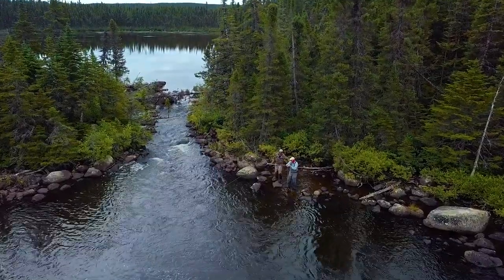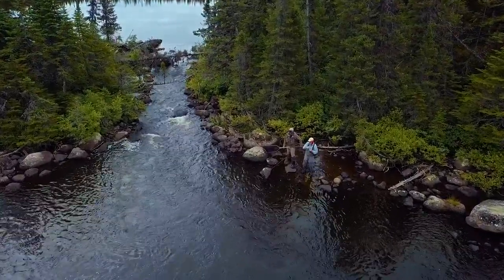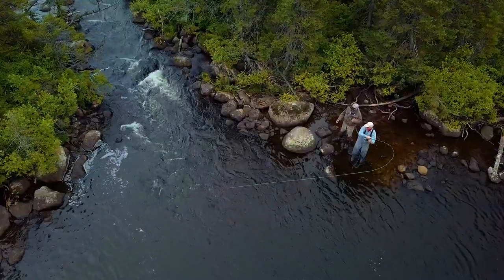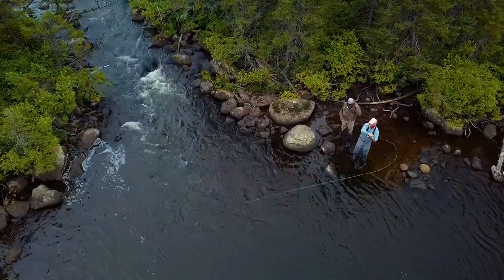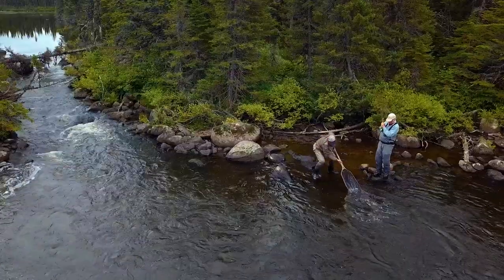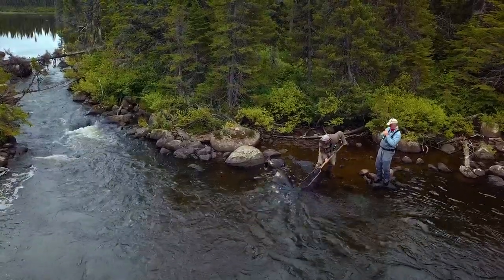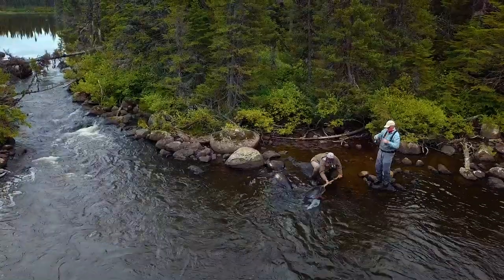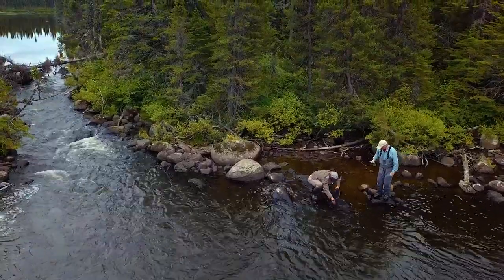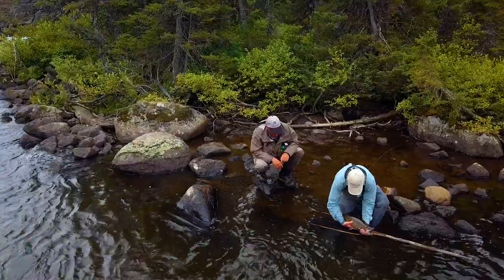My 5-weight rod, 4X tippet, barbless streamer hook. Hang on, don't break me off. Oh no, he missed the net. Yes, yes, he got it. Oh my God, it's a small stream giant.